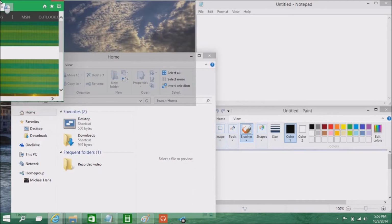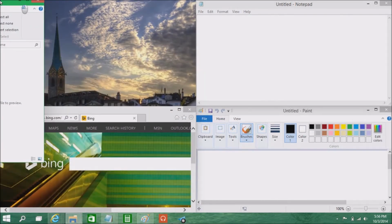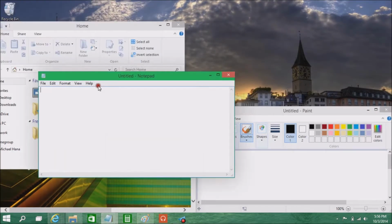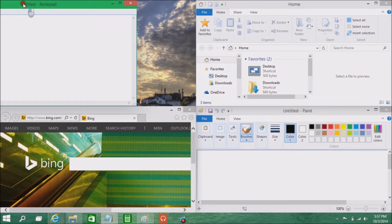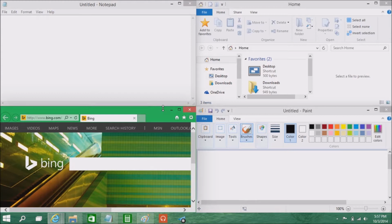Let's re-snap some stuff here. It's not wanting to work for me for some reason. Yeah, maybe a bug I'm running into here, that it's not wanting to snap for me at the moment. But rest assured, normally you can quarter snap everything and you have 4 programs like this, which is cool. And then of course you've got your minimal shadows here to tell you what's actually open, because it places the shadow over everything else. But that's quarter snap.